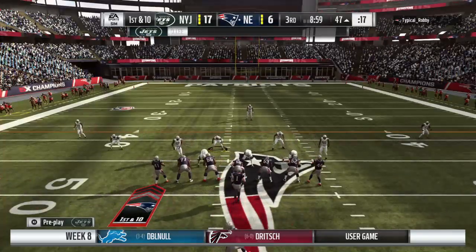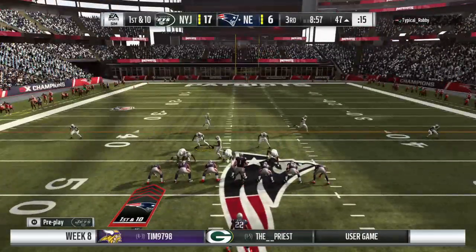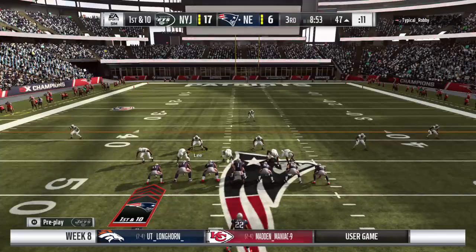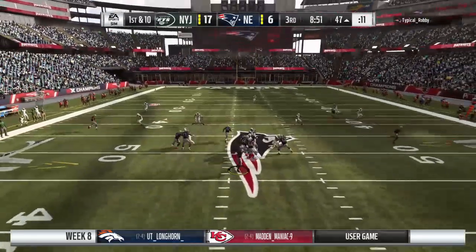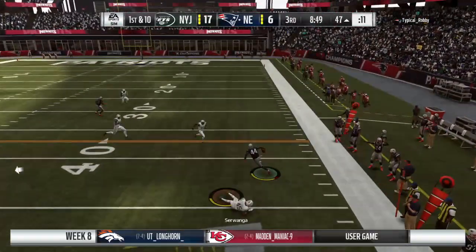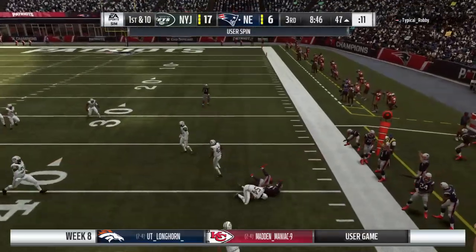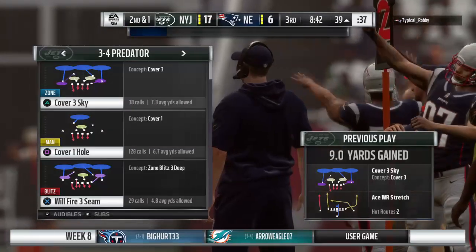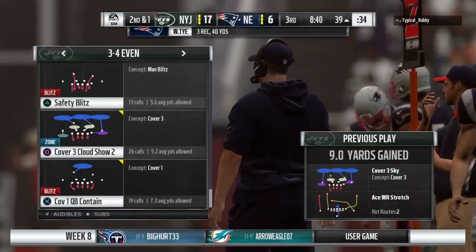Here's 1st and 10 at the 47. All right, now, lucky 56. Lucky 56. Looking to throw. And it's a short one here, complete to his tight end. And certainly some style points there on the spin. Not a whole lot thereafter, but still a pretty good gain.